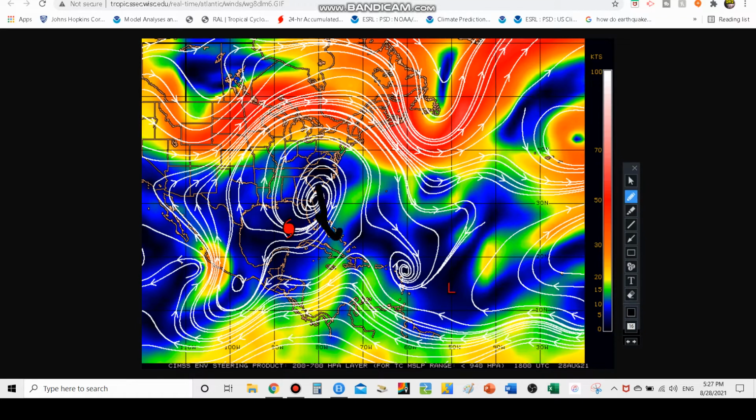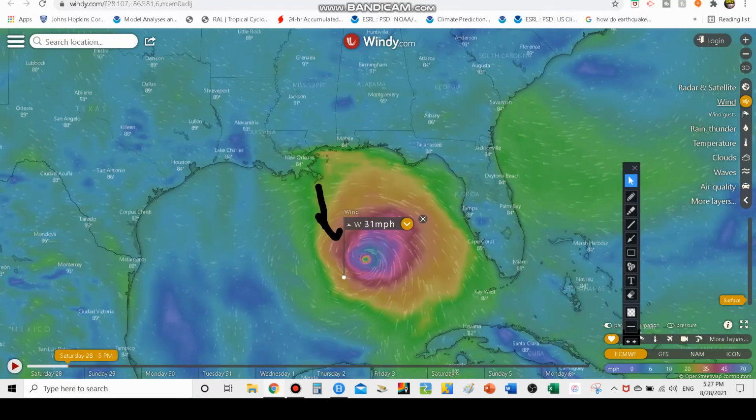This high will probably drop a little bit further south. This trough will probably dig in and help to steer it. Because if the high stays where it is now and the trough stays where it is now, this will probably go up into New England. But it'll probably stay a little bit further south. As for you guys in the landfall point, probably going to be southern and southeastern Louisiana.